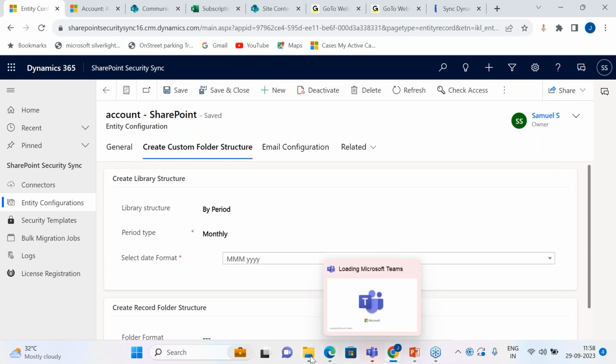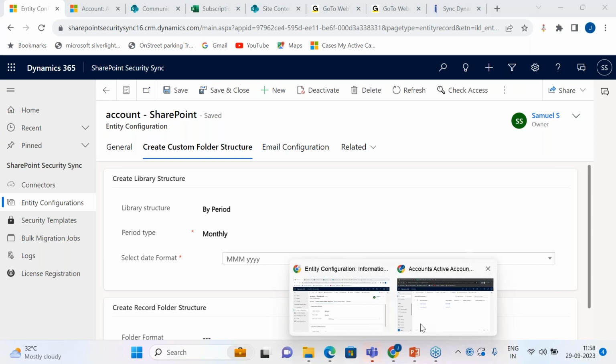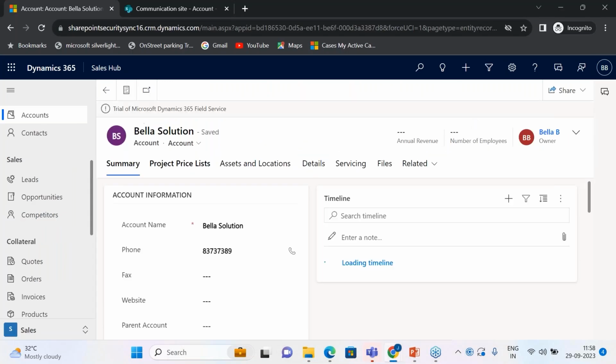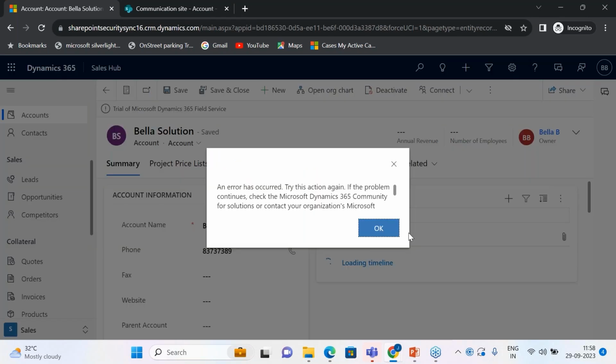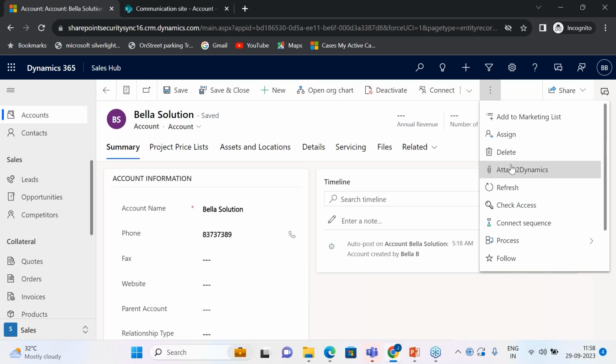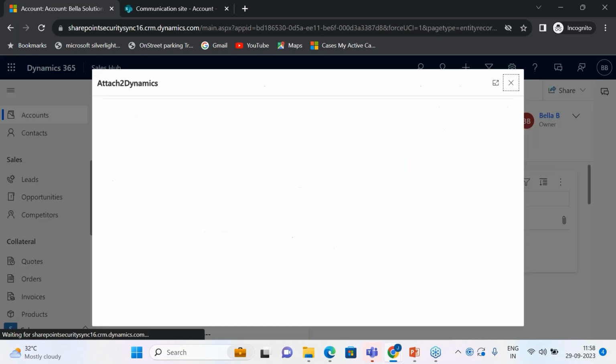As I said, I've logged in with two other users as well. So this is Bella, right? Let's assume Bella is working in one of these accounts, Bella solution, and she wanted to upload a document against this particular record, directly into SharePoint. Earlier, Bella used to upload a document through the native out-of-the-box functionality, which means she can upload only one file at a time. But here, that's how Attach2Dynamics comes into the picture.